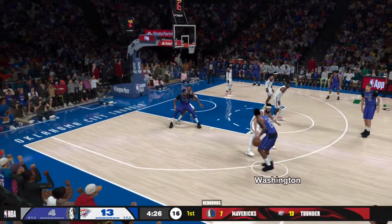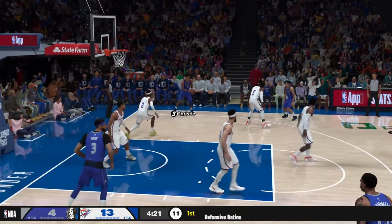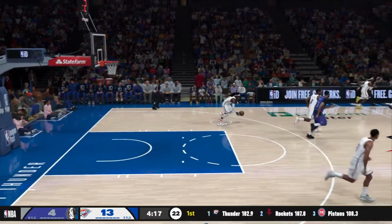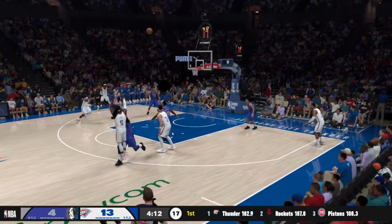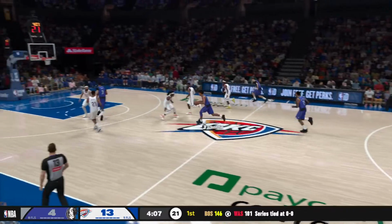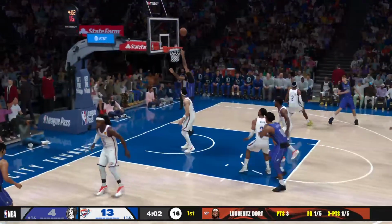Pass to Washington. Dallas moving the ball around. Nembhard finds Christie. A three-pointer off the mark. No doubt he's struggling right now from the field. Let's see if he can get it going this quarter. Dort misses. Well, I'll tell you what, he's going to buy himself a ticket to the bench if he keeps shooting it like that. He has been putrid here this quarter.